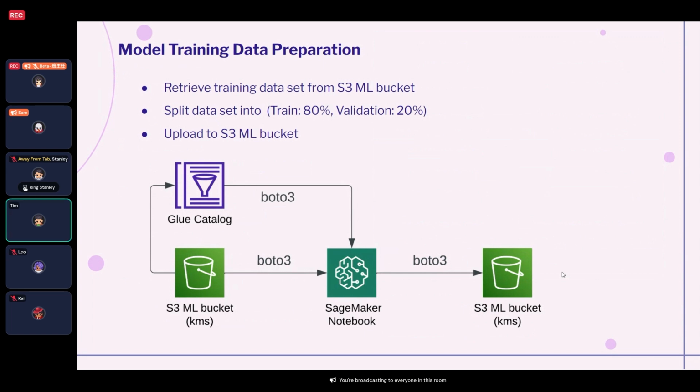We then audit the data and check the quality, then we split the data into an 80% train set and a 20% validation set. Finally, we upload the train and validation sets back to the S3 bucket, and this concludes the data preparation for the model training. Next, please.